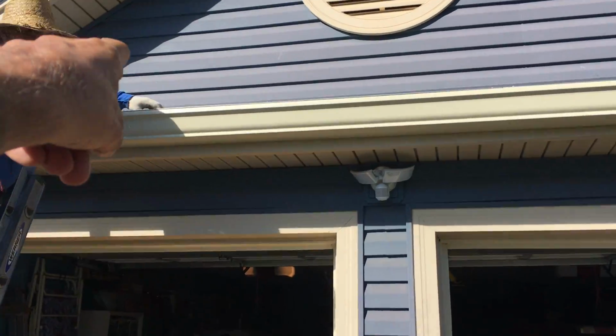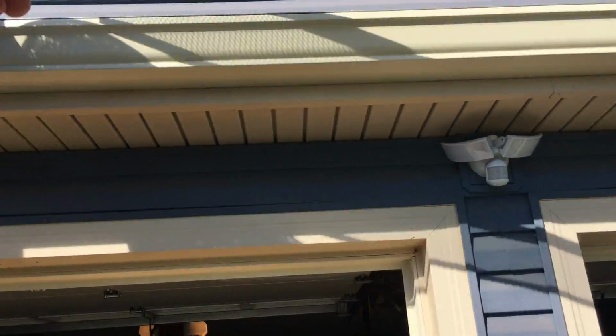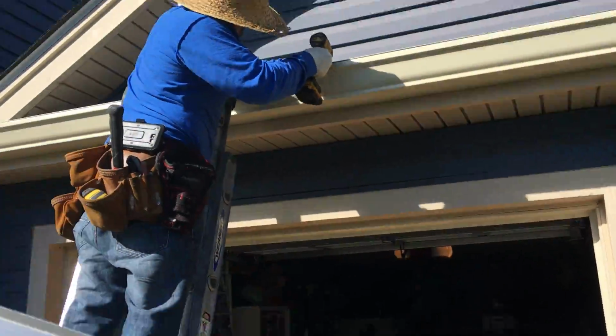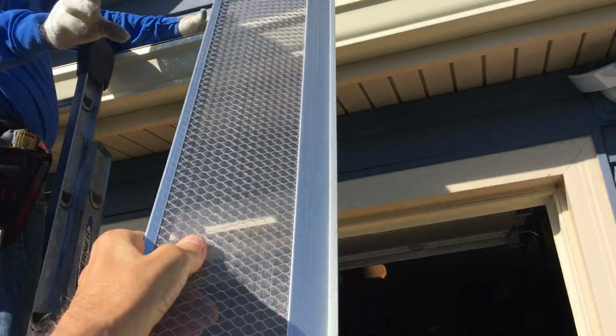Can I see the gutter guard? Can you hand me that for a second? Okay, this is what it looks like. Okay, here you go.